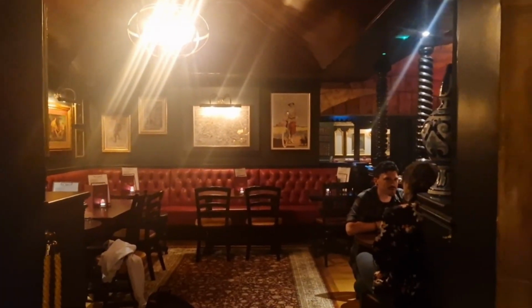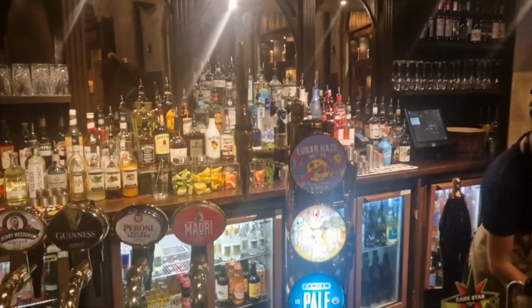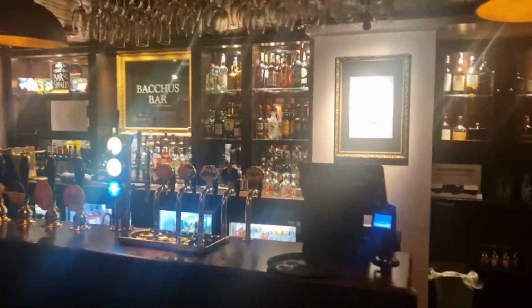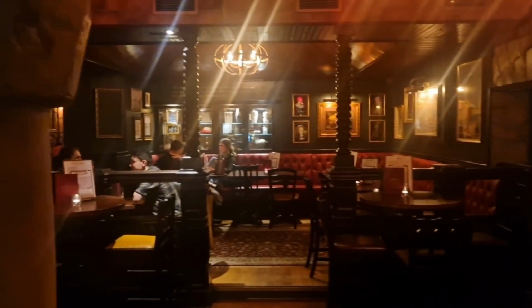So, but yeah, look how beautiful as a place this truly is. Pretty damn amazing. It's massive as well. It's huge, yeah. It's a really big place. Good choices of stuff on the taps, loads of real ales and things as well. But yeah, look. So this is Bacchus Bar in Birmingham. An absolutely phenomenal place. And Mark is very, very impressed.